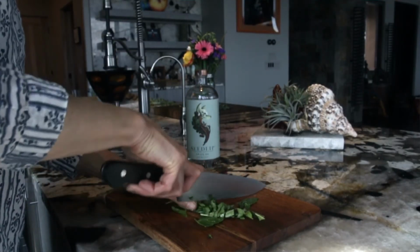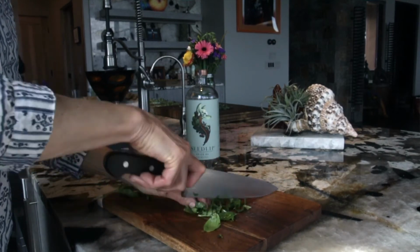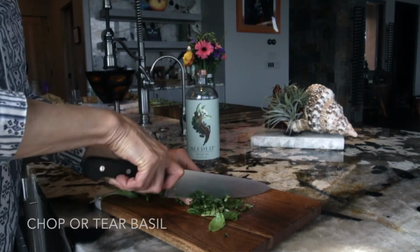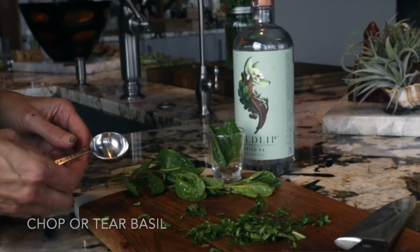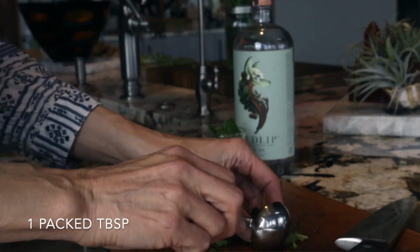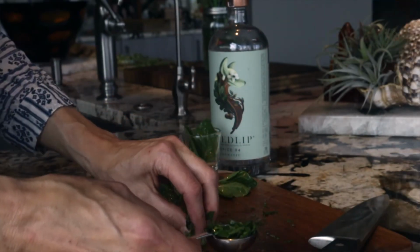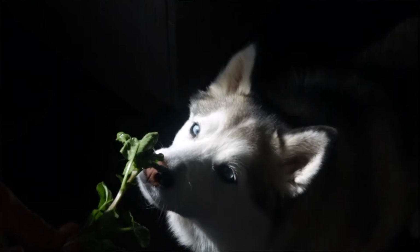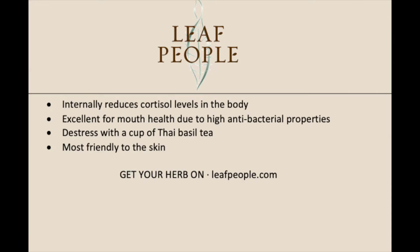And there is actually a little liver detoxifying suggestion with Thai basil, which is to, again, tear or chop up your Thai basil and get about a nice packed tablespoon. And then you take that just in one shot. Just take that down with some water, and that nice concentrated dose of the Thai basil will have some really nice detoxifying properties for both your body and your liver.